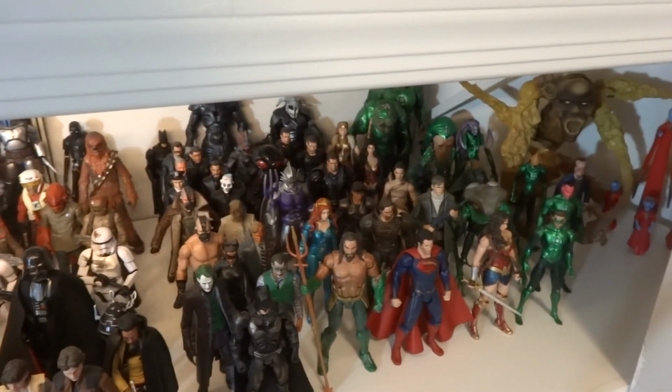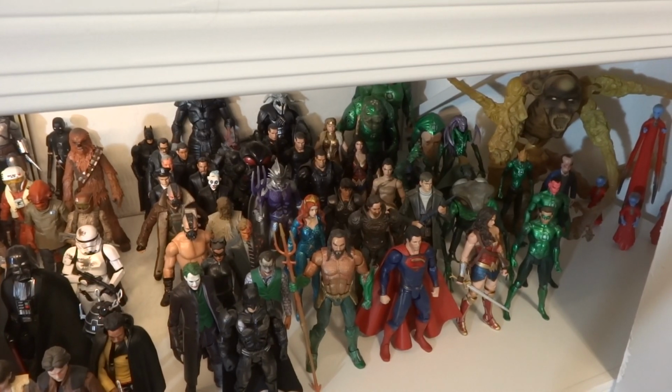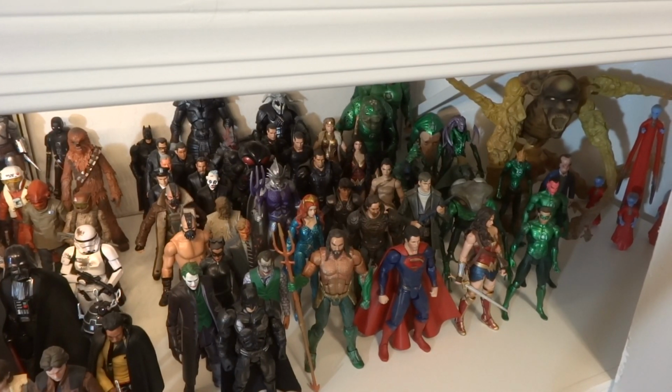So going over the DC figures first, I have them all over here. As you can see, I have all of the Mattel Masterpiece figures. Got them all set up here.